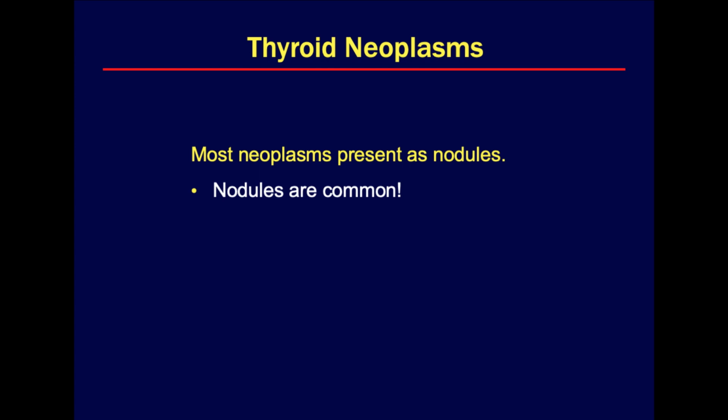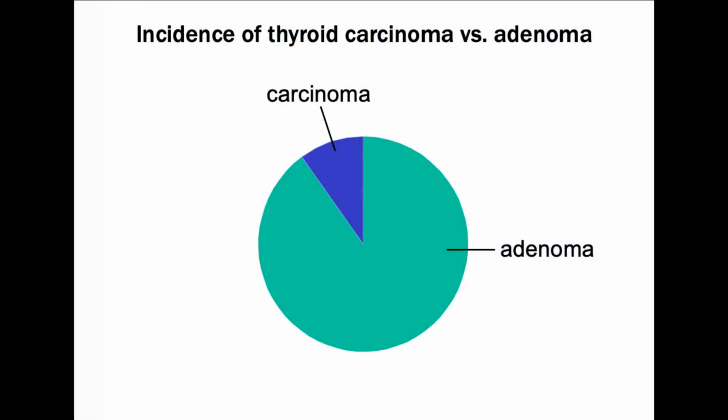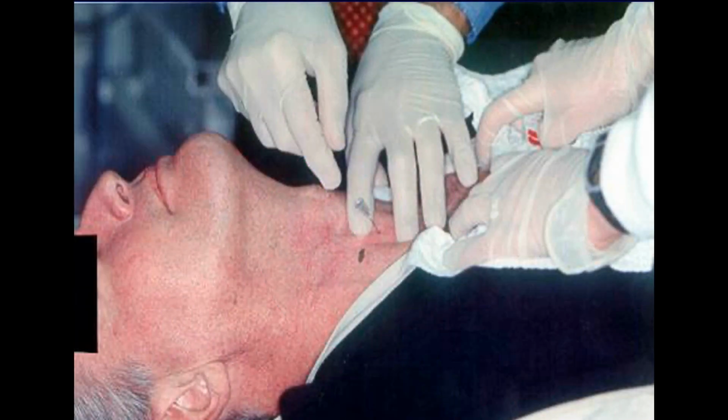So what happens is the person gets these little tiny lumps or bumps on their thyroid. And so these nodules are very common. And of course, most of these are benign. And thyroid carcinoma is uncommon, which of course is a good thing. So if you look at the incidence of carcinoma versus adenoma, you can see carcinoma is going to happen much less often than an adenoma.